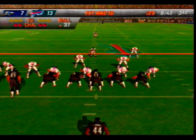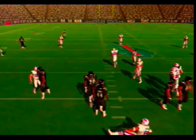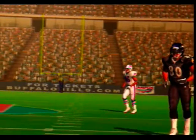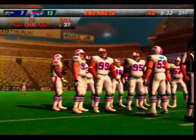The Bills with a four-man front. Pass play here on first down. Under pressure. This one falls incomplete. He decided to try and pass it, but he was taking so much heat that it just kind of wobbled out of there.